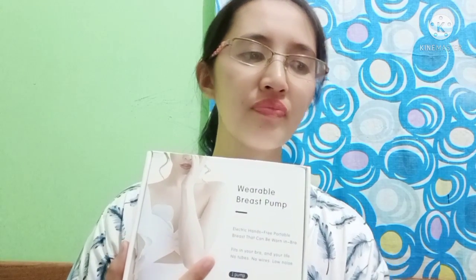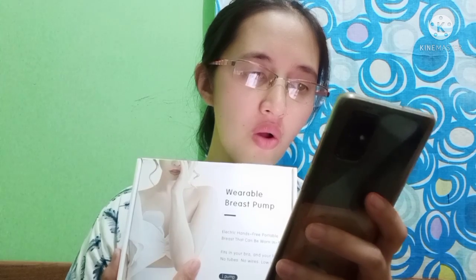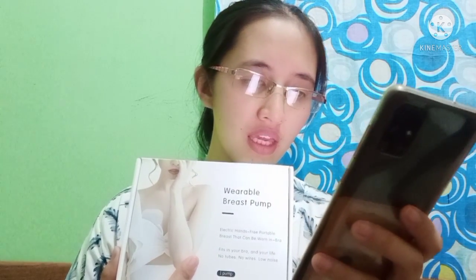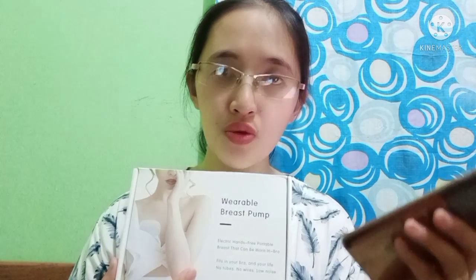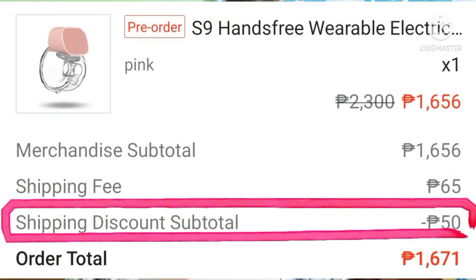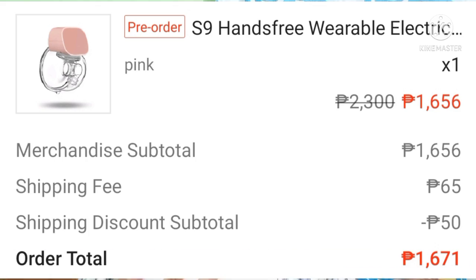So, ito ay pinurchase ko sa Shopee. Ayun. And how much? This is 1,656. And yung shipping fee, let me check. Ayun, ang shipping fee niya ay supposedly 65. Pero meron akong free shipping voucher, so 15 pesos na lang. So, I paid a total of 1,671 pesos. Ayan! So, yun ang aking binayaran, guys.